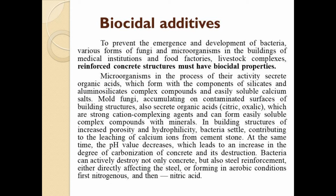Biocidal additives. To prevent the emergence and development of bacteria, various forms of fungi and microorganisms in the buildings of medical institutions and food factories, livestock complexes, reinforced concrete structures must have biocidal properties.